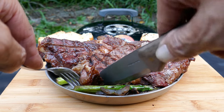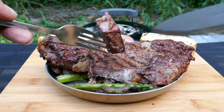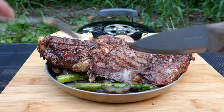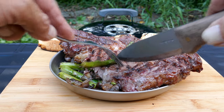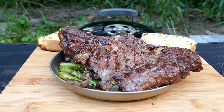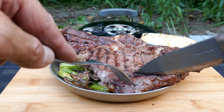Looks like a medium rare. I know that it will be in the middle. There it is. Taste test. Let's try another piece of asparagus. We tried that earlier, but special cut here.